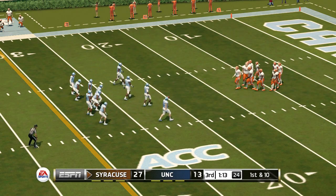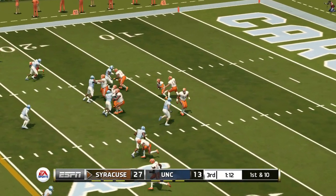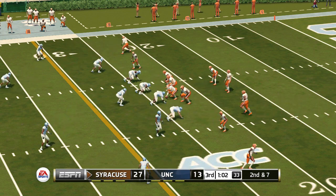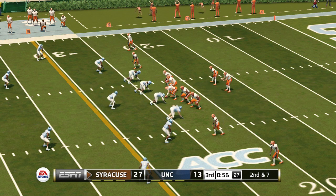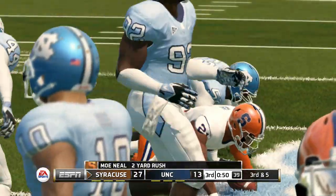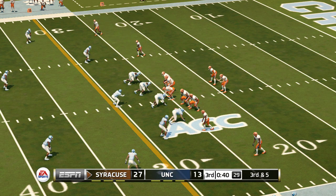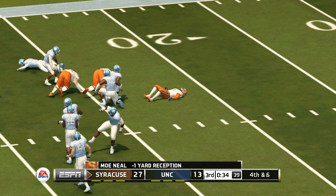The defense shut them down on their last drive, forcing a quick punt. Tackle made at the 23-yard line. They keep it on the ground with a tailback, and he hits him hard at the 25. Looks middle, got his back, and they'll bring him down behind the line.